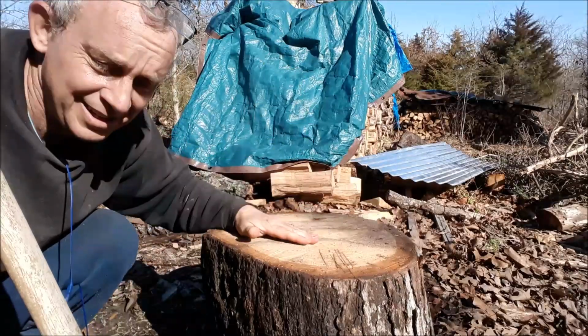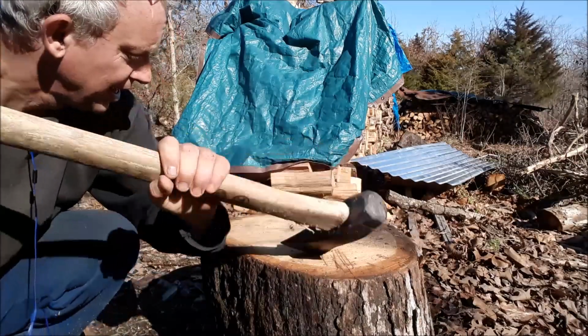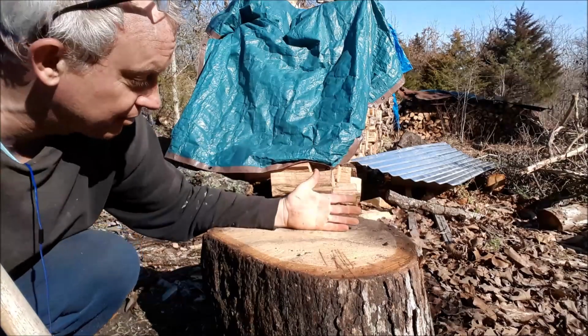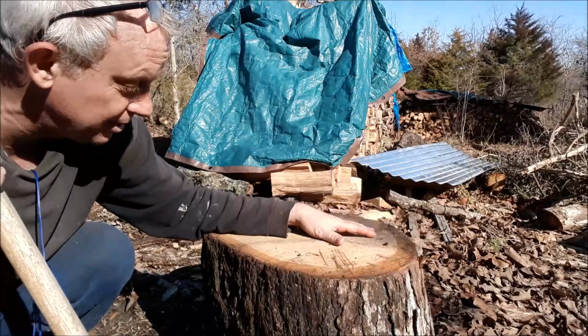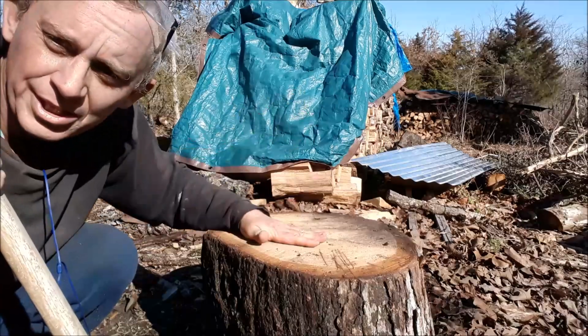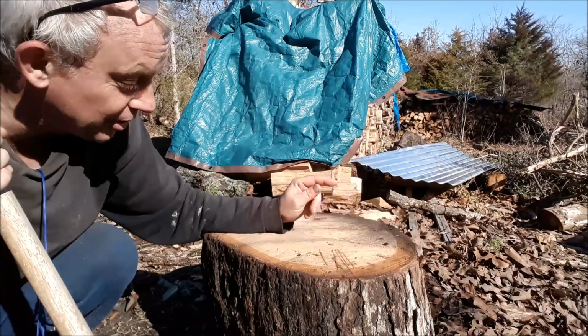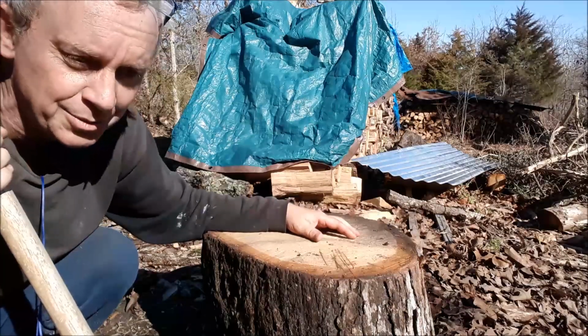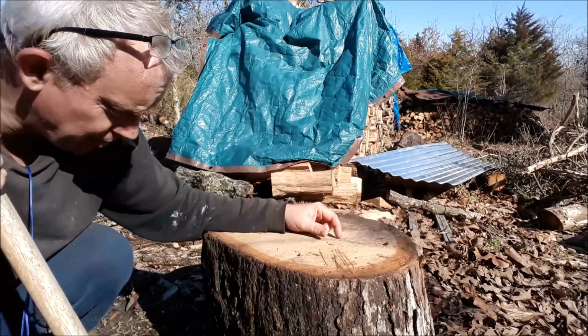For some reason, this log won't split with them all. I've tried. You can hear the sound is different. This is very solid, whereas all the other ones, from the same tree, were kind of hollow when you hit them. I don't know, it's just a different sound. So I'm going to demonstrate how this just won't split, and then I'm going to show you something. I don't know if it's going to work. I'm going to give it a try, but let's start with trying to split it.